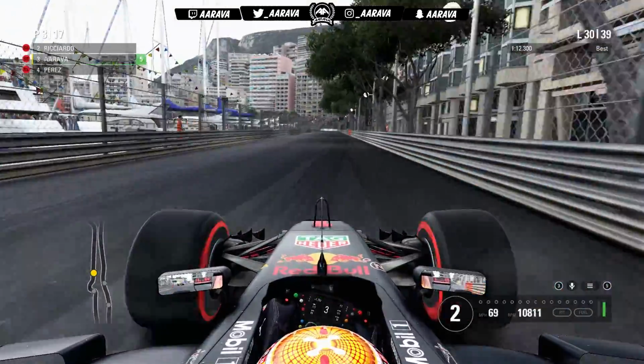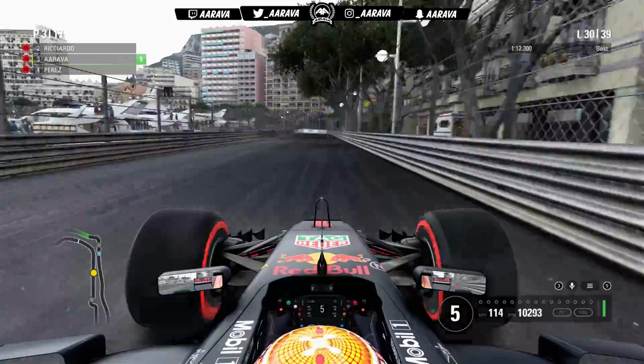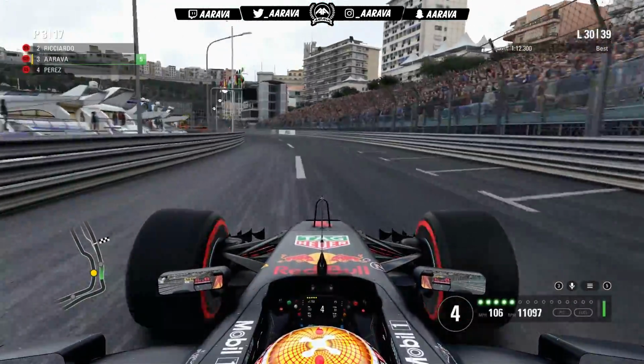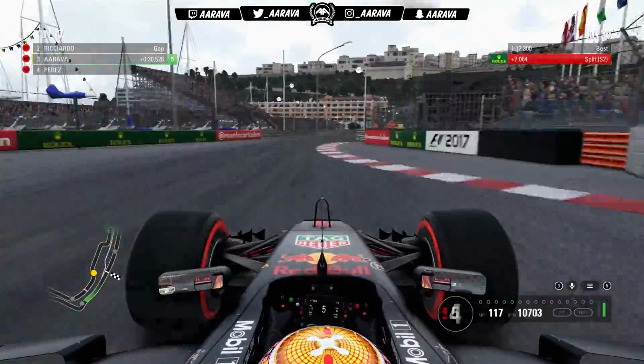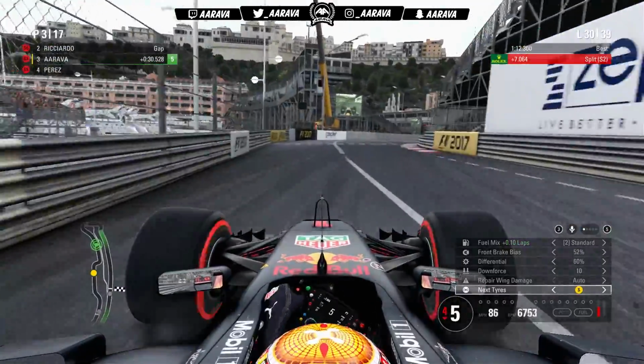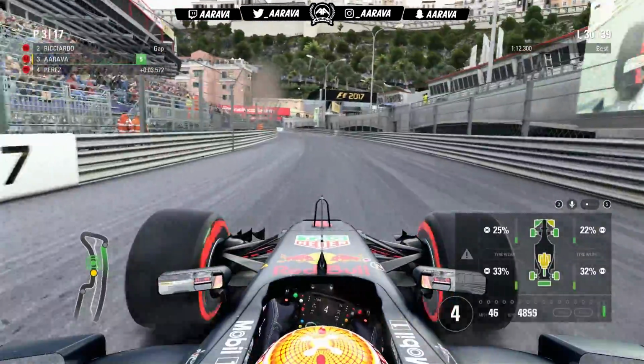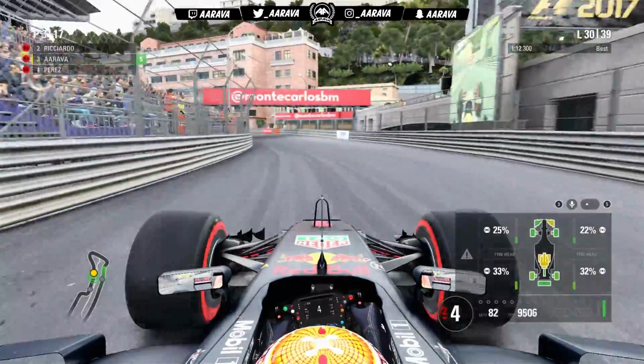The rain is coming down even harder now, and it's definitely time to come in for the intermediate. So I say box this lap to my engineer, very much struggling at the moment for grip, going a little bit opposite lock through what is normally a flat out corner in 4th and 5th gear, and into the swimming pool section, going really deep, and then on the exit just chipping off a bit of my front wing. So a really poor mistake for me.